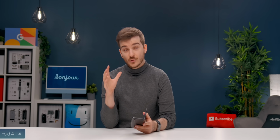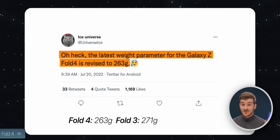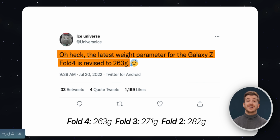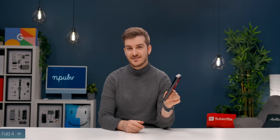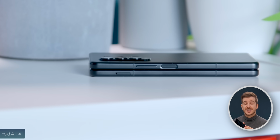Aside from this, the Fold 4 is also expected to be lighter than the Fold 3 according to Ice Universe. So it is said to have 263 grams compared to 271 on the Fold 3, and just as a comparison, the Fold 2 had 282. So that's great, especially since the Fold is known to be the heaviest or one of the heaviest phones on the market. Sadly, it is not getting any thinner.